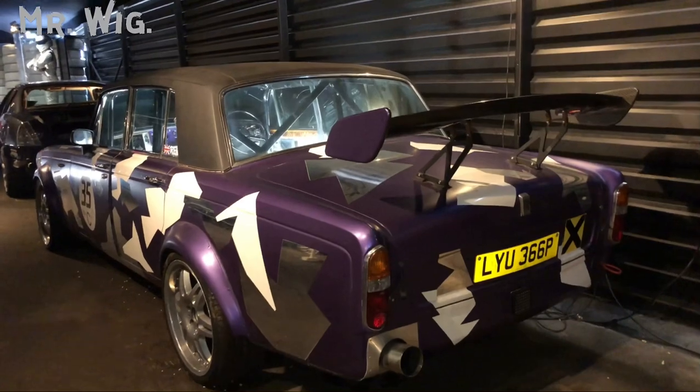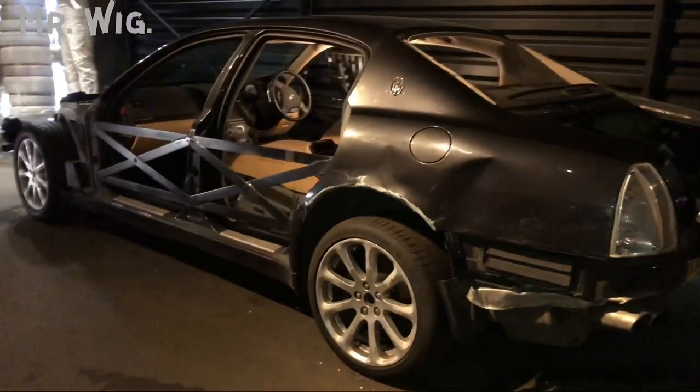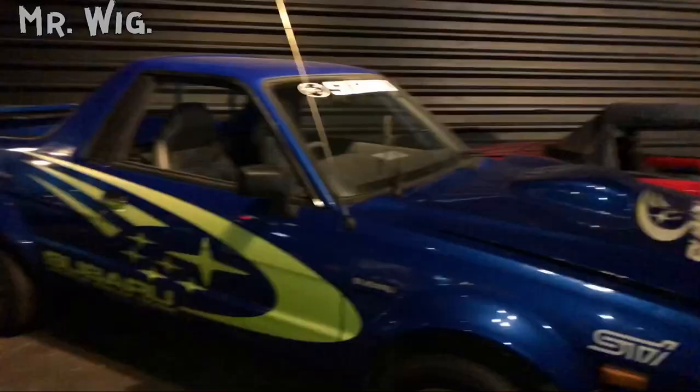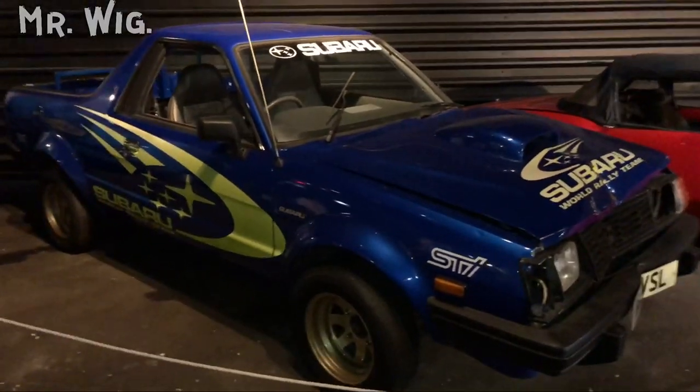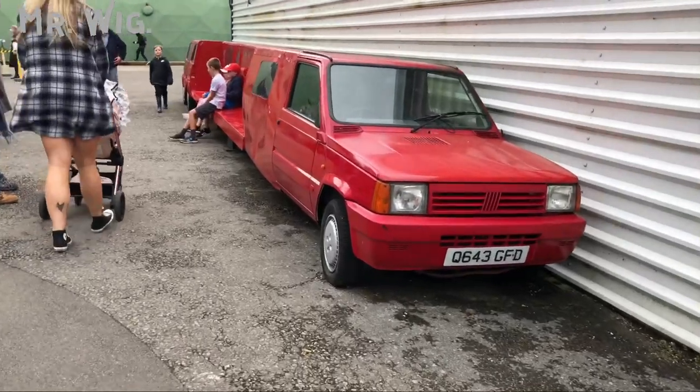Look at these Rolls Royce, they destroyed them. What they have done to this car, poor thing. Look at this Subaru pickup. Hello, Mr. Wig. Mr. Wig, Mr. Steve. This is one of my favorite cars, actually.